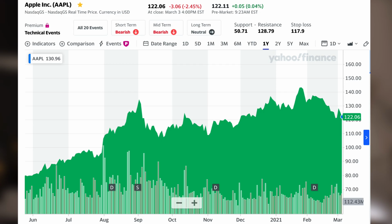Whereas if I were setting up a normal covered call on Apple, I would have had to buy 100 shares, which would have cost about $13,000 at the time. But in both of those cases, I could still sell the same calls to collect the same premiums, so for that reason, the return on investment on a poor man's covered call is much higher.